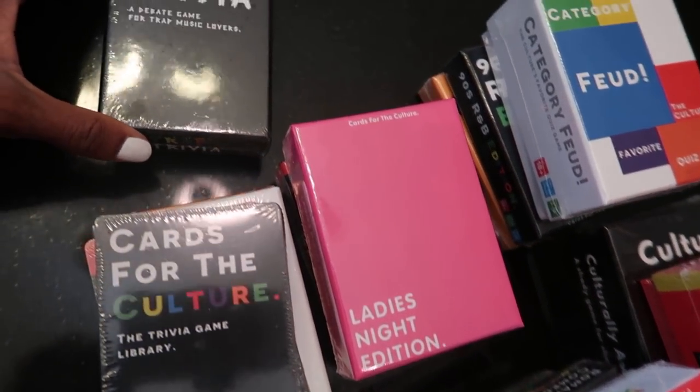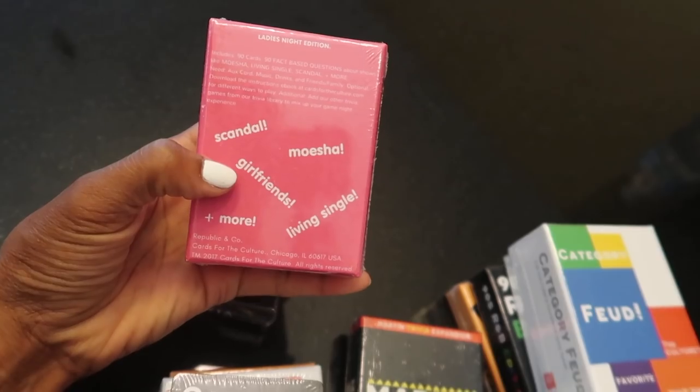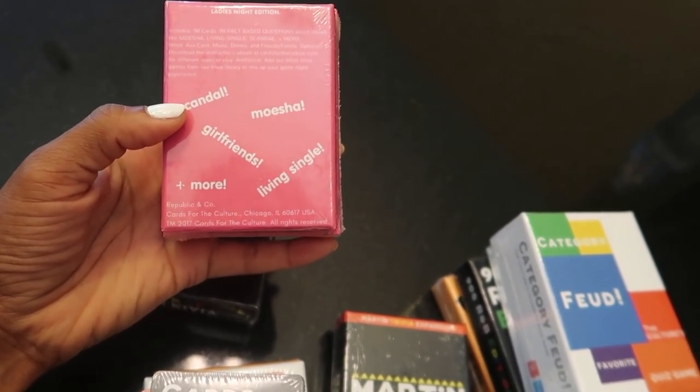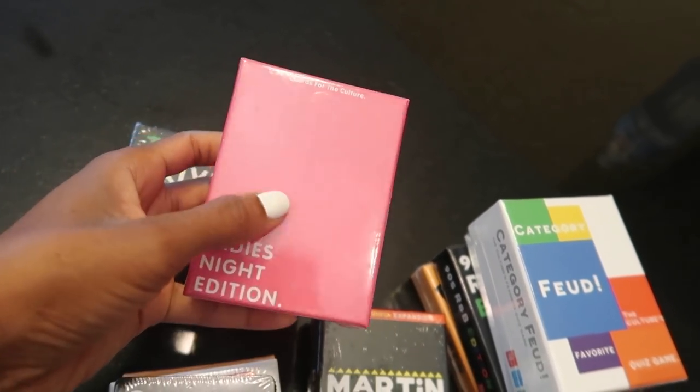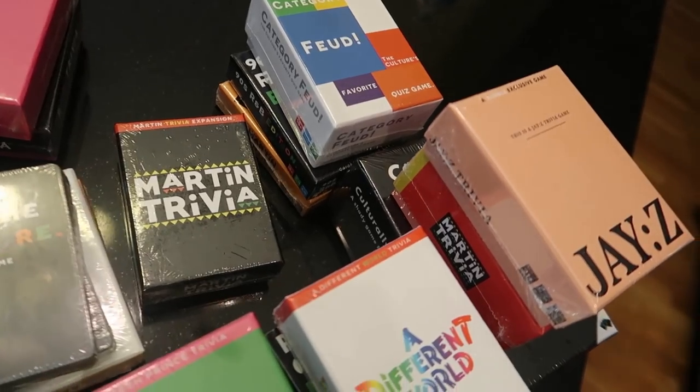So there are tons, guys, like really cool stuff like Trap Trivia. There's even a Ladies Night Edition, Scandal, Girlfriends, Moesha, Living Single. And I just love that it's cards for the culture. This is just so fun. Like, this is literally a trivia game made just for Black folks.